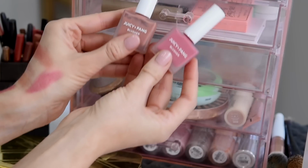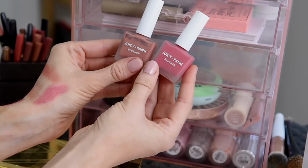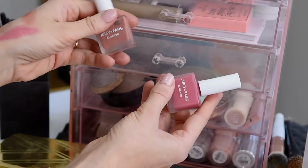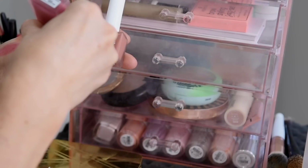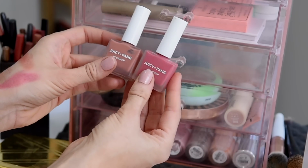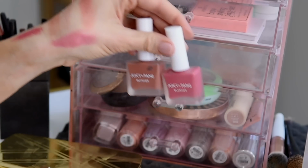Beautiful. And then last but not least, I've got two of my Juicy Paying Water blushers. I have the shade BE01. I can't remember what that one's called. And then PK02, kind of like a raspberry color. I haven't used these for a while. I'm excited to give them some use.